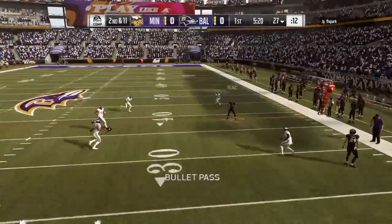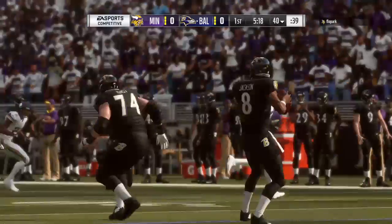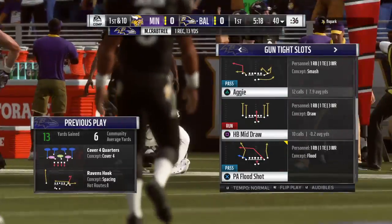Born in South Bend, Indiana. Thought about going back to go to Notre Dame, but you're right. Great career at UCLA and now a great career in the NFL. That one good for 13 and a Raven first down.